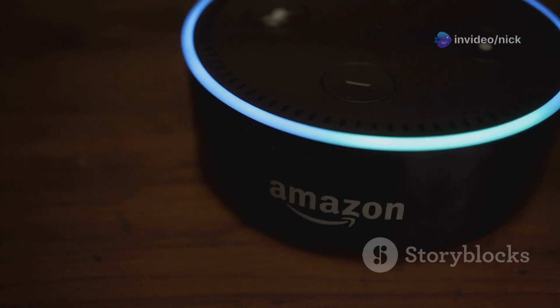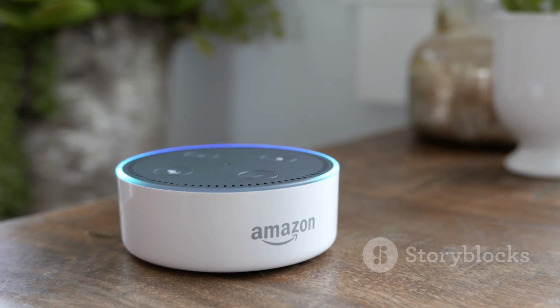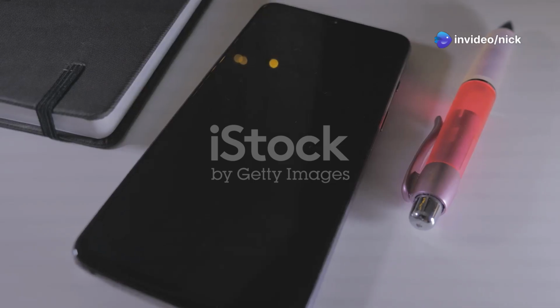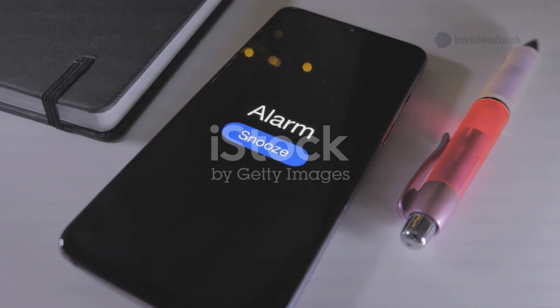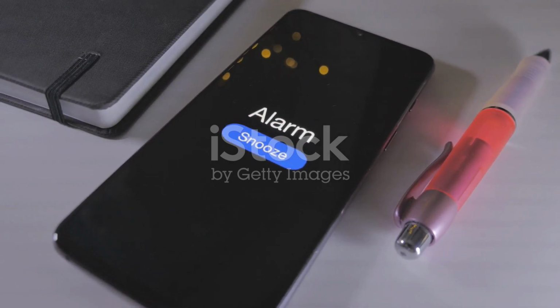Once you're all set up, you can start using your voice to set alarms, check the weather, listen to music, and all that good stuff. I found the voice recognition to be surprisingly accurate, even when I was blasting music. The alarm feature is super customizable with different alarm tones, snooze options, and you can even wake up to your favorite song or radio station.